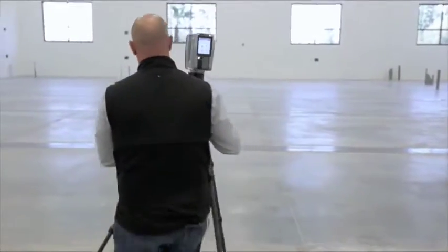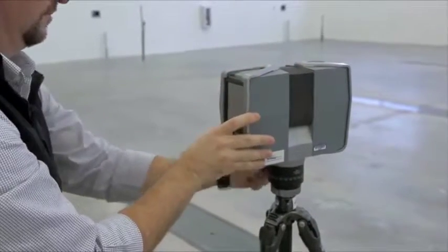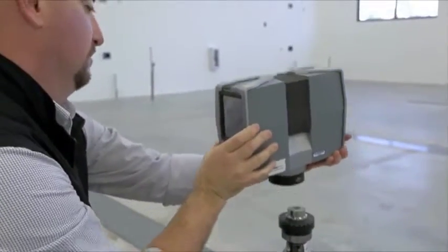Unless you have something stop in front of the scanner and block it, it's probably okay to just let the scanner keep going. Once the scanner has finished, move to the next station and perform the next scan. Don't move or tear down any targets until you're sure that you're done with them. With our scans complete, we're ready to head back to the office and process the data.